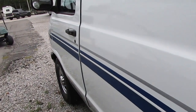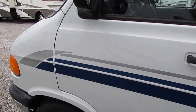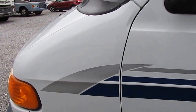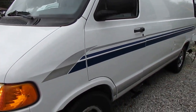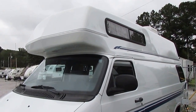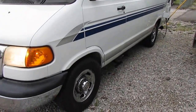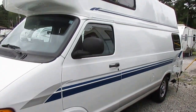In a Class C or a Class A, you can justify a generator. In fact, you pretty much have to have a generator in a Class C or a Class A. But these little vans, folks, more of these don't have generators than do, and you really don't need them. But anyway, folks, the tires look almost brand new.